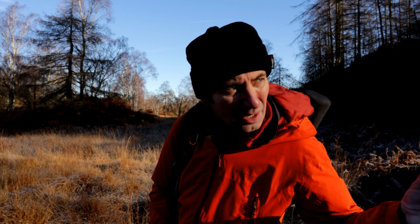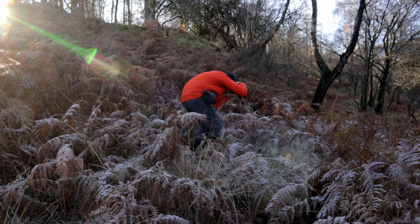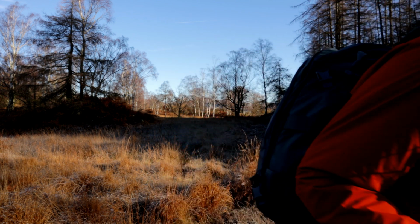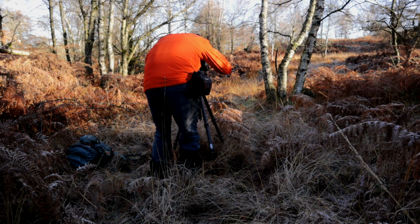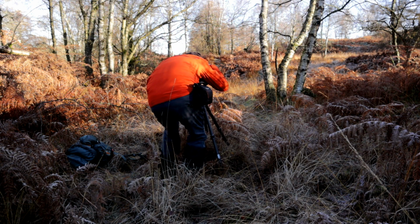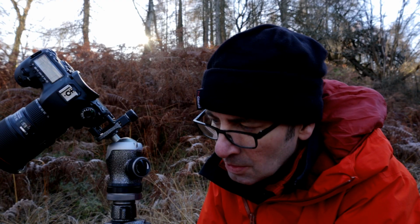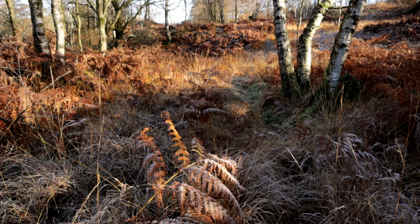And the problem is, as well, I'm working with time because the sun is out and the frost is melting as I speak. So I haven't given up, I'm still here, still searching. I have found something using the nice patterns and textures of the fern, the nice bit of frost on it.